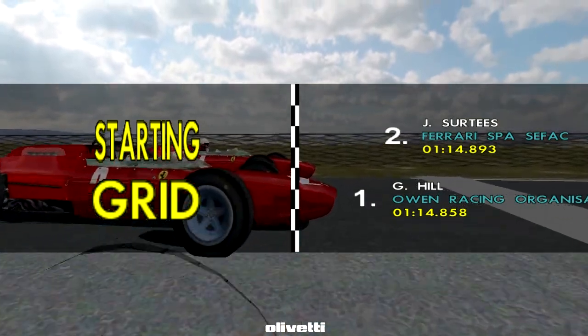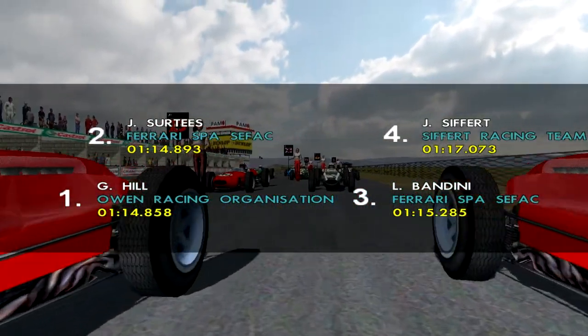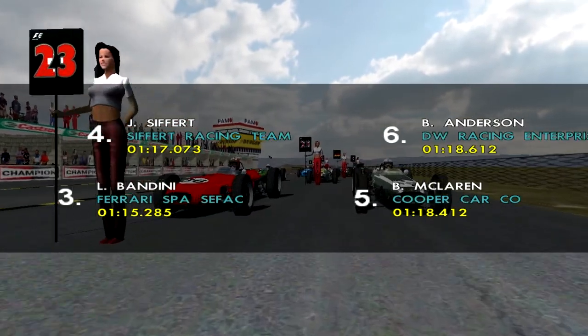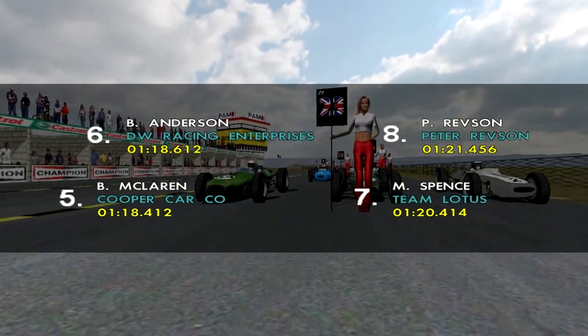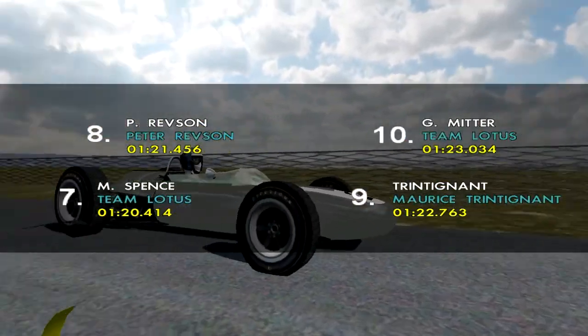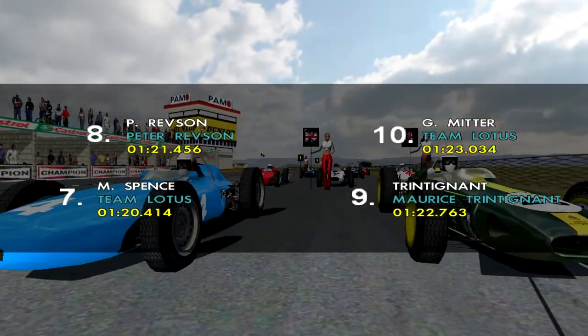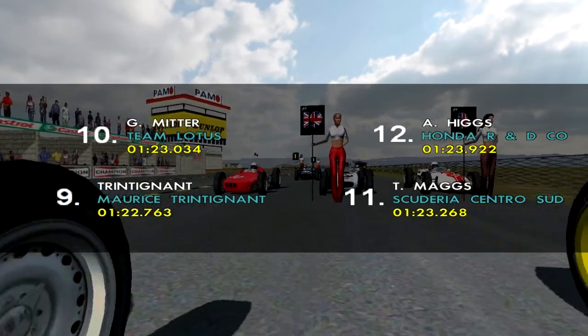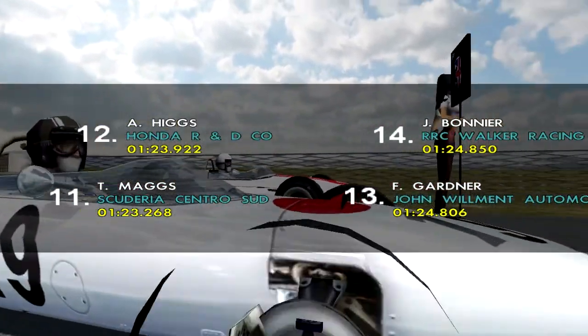As we take a look at the grid, we have Graham Hill on pole with John Surtees in second. Lorenzo Bandini is in 3rd, followed by Joe Siffert in 4th. In 5th we have Bruce McLaren, and rounding off the top 6 we have Bob Anderson. Mike Spence is in 7th, followed by Peter Revson in 8th. 9th is Maurice Trintignant, followed by Gerhard Mitter in 10th. In 11th we have Tony Maggs, followed by Andy Higgs in 12th.